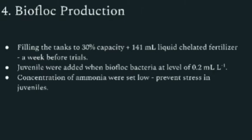Next is the biofloc production. A week before the trials, the tanks will be prepared to promote biofloc production by filling the tank to 30% capacity plus 141 milliliters of liquid chelated fertilizer. Then the juveniles were added when the biofloc bacteria concentration is at a level of 0.2 milliliters per liter, and the concentration of ammonia was maintained low. It is to prevent stress in the juvenile tilapia.